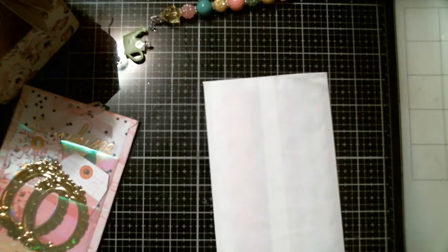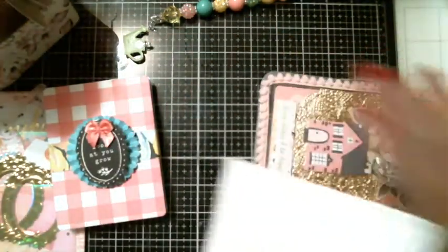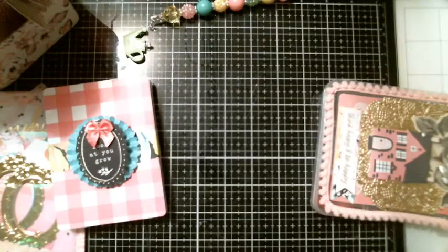Okay, perfect here. I like displaying stuff. And then we got this package. Oh, wow. This is unbelievable. It's like Christmas. It's like my birthday.